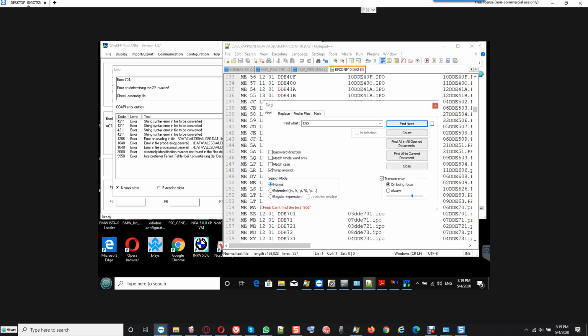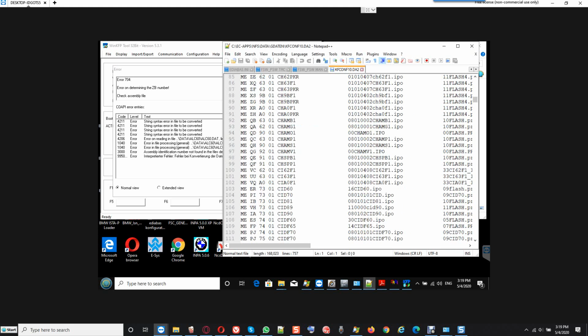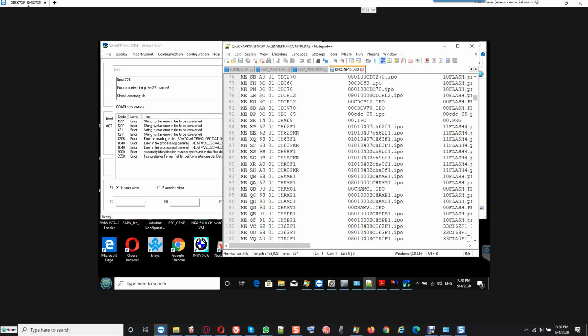Match whole word only. Word wrap. Match case. Nothing is there. Nothing is there. All right, so we can just close this off. So there's no EGS right here in this file. So it's right. There's no EGS or the part number.